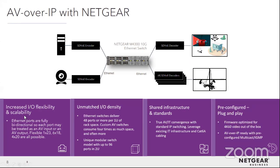And pre-configured plug and play. This is one of the really important things, especially for guys out there deploying AV over IP systems, where all Netgear switches, and I won't run through it all just yet, are optimized for 4K 60 video out of the box and pre-configured for AV over IP out of the box. So we'll talk you through what that means for you.